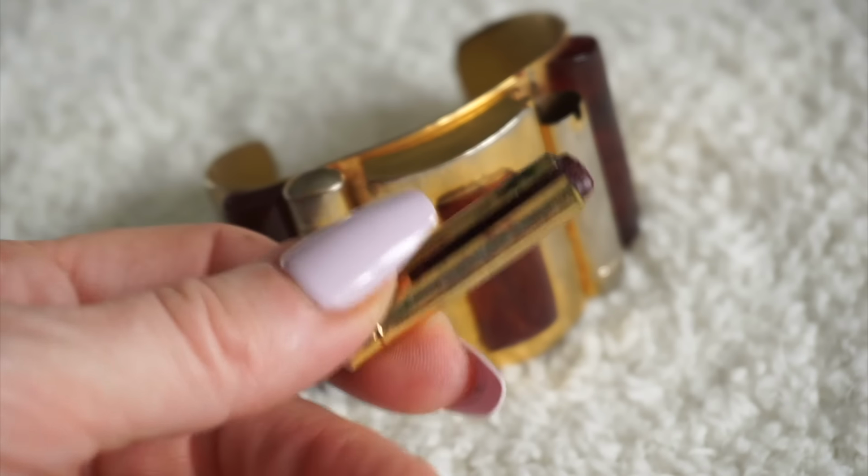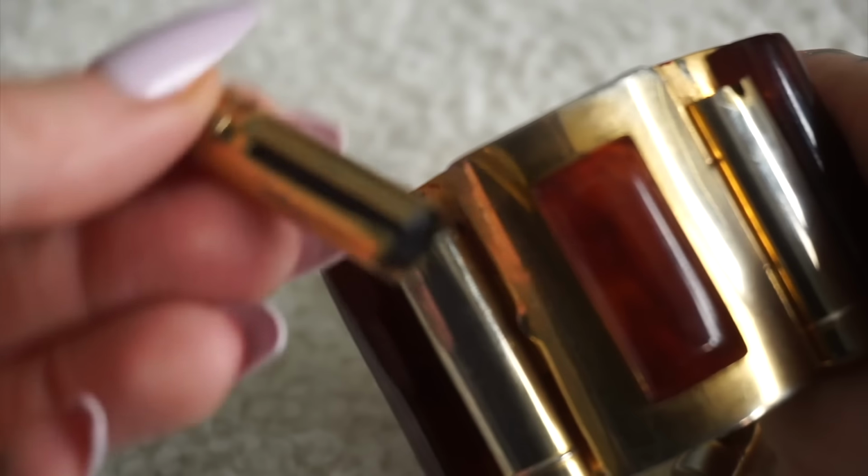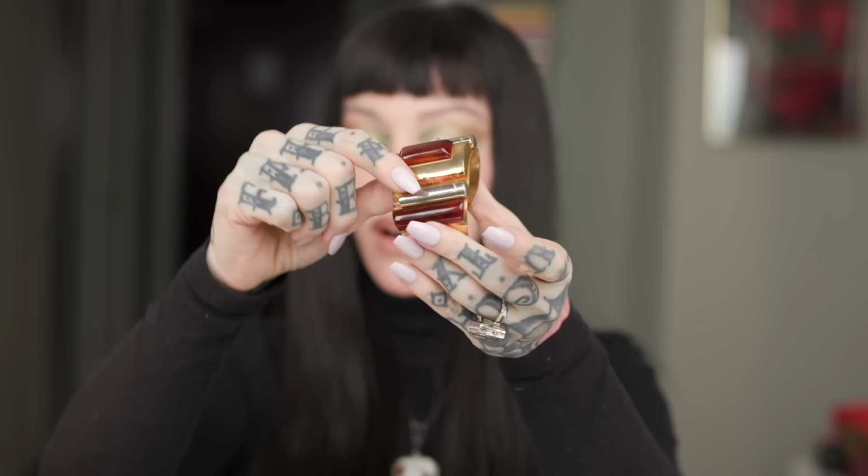So I have a lot of Flamand bracelets. This one's really cool because on this side is a lipstick, and on this side you would have your eyeliner slash eyebrow slash eyeshadow. The powder puff is still inside and it is made of swan's down. So that is our 1930s Flamand bracelet.